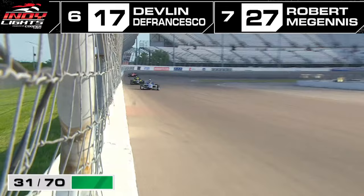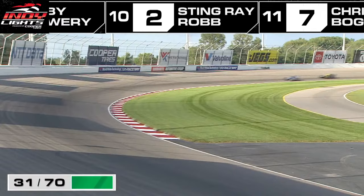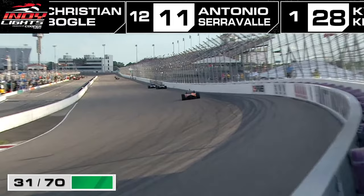Devlin DeFrancesco has the sixth spot. Robert McGinnis is seventh. Eighth is Alex Peroni. Toby Sauer is ninth. Stingray Robb is 10th. Christian Bogle is 11th, one lap down. And Antonio Saravalli in the final position. He is 13 laps down.